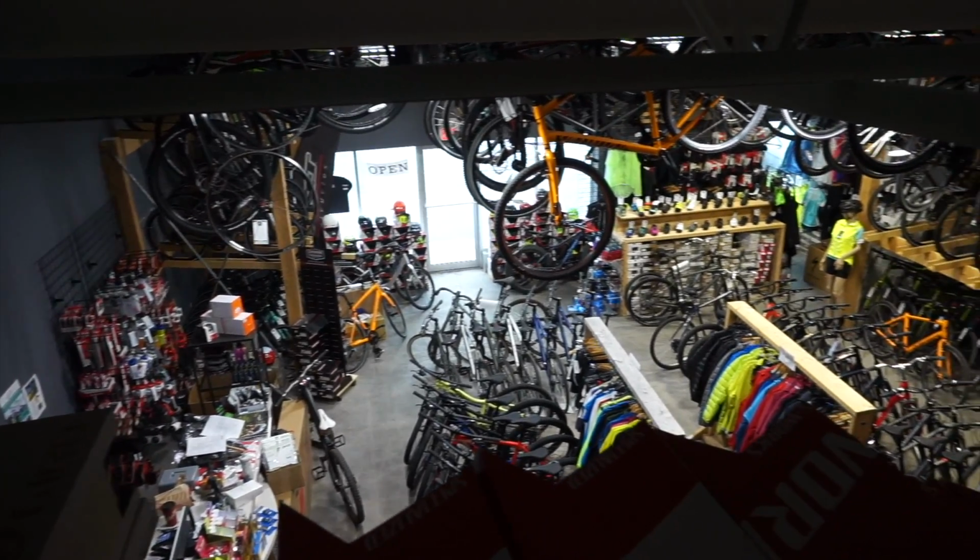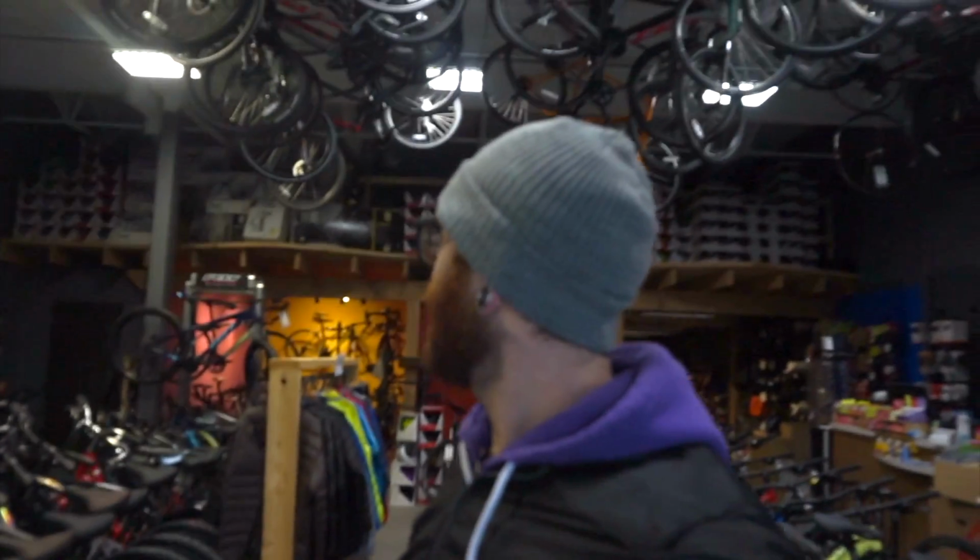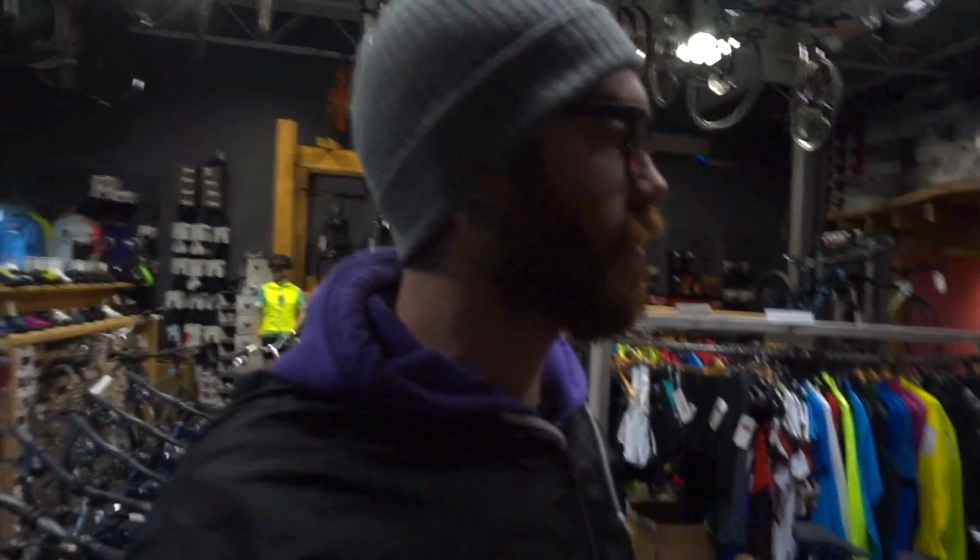So this is it. You haven't seen it with the lights on yet, but this is the only Ideal Bikes in Halifax now. Much bigger, much cleaner store with finished walls. So let's go around. Excuse the mess. When you merge two stores together, especially one that has been at a location for like 20 years, a lot of baggage comes along with that.